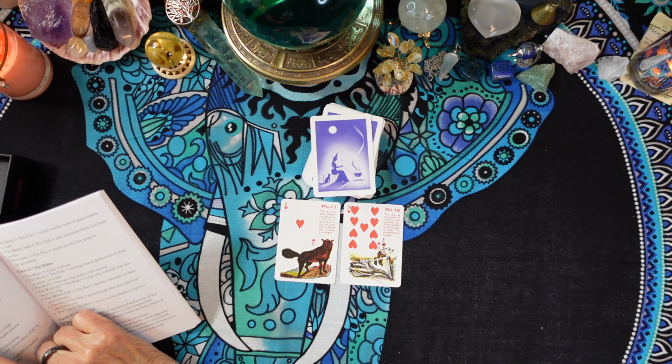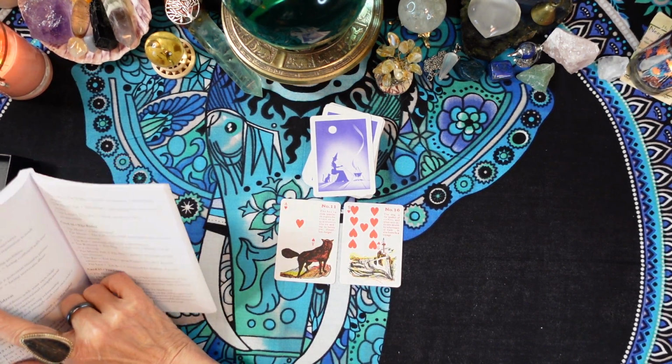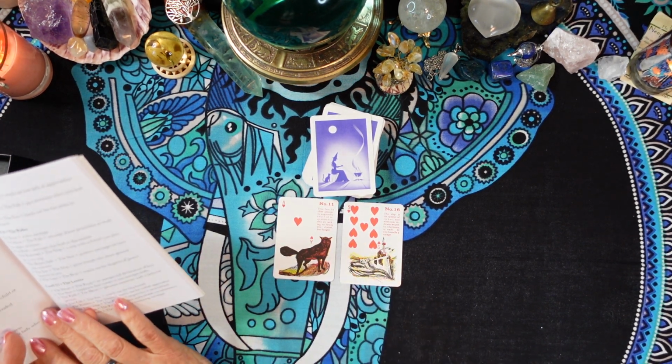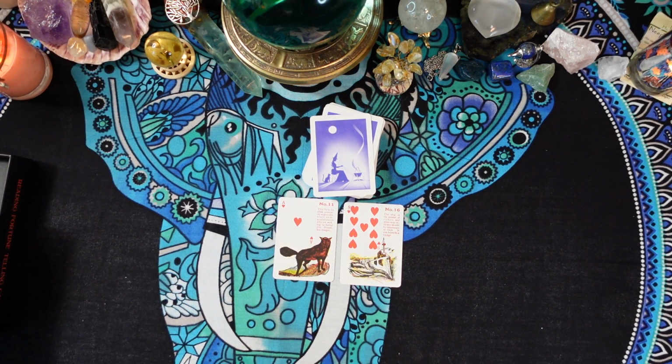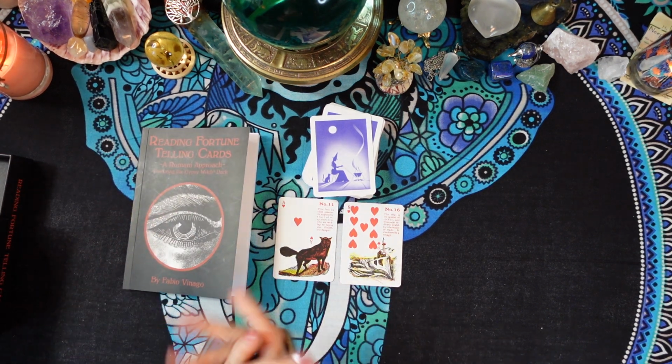Okay, if it's near the ship, I was almost right. Well, I was on the right track anyway. It says, if the fox is near the ship, do not trust a potential business partner. All right, so that's something to keep in mind, and maybe that's something you needed to hear.